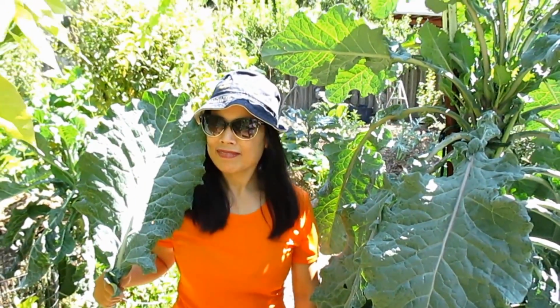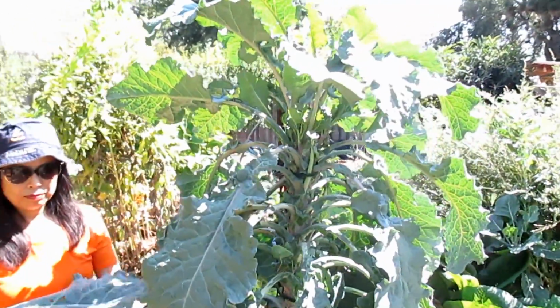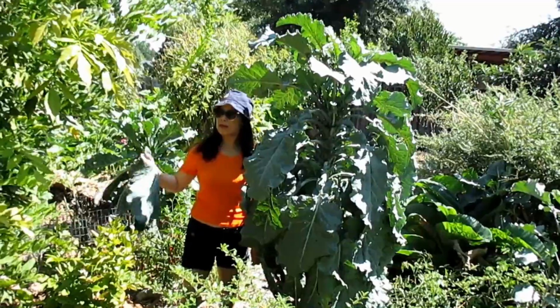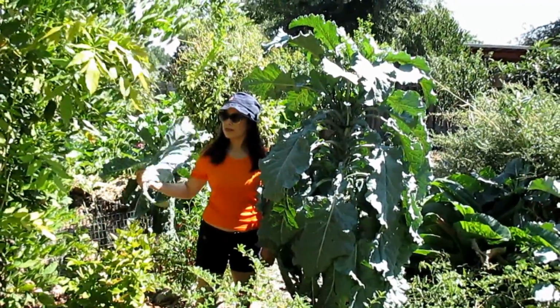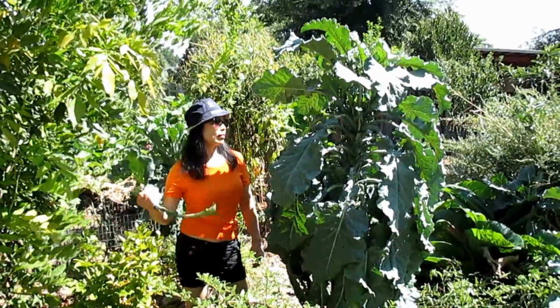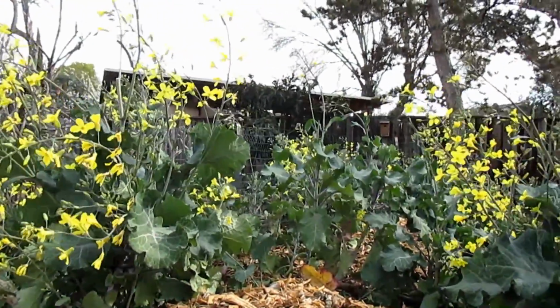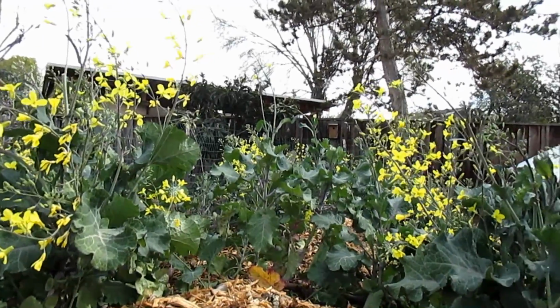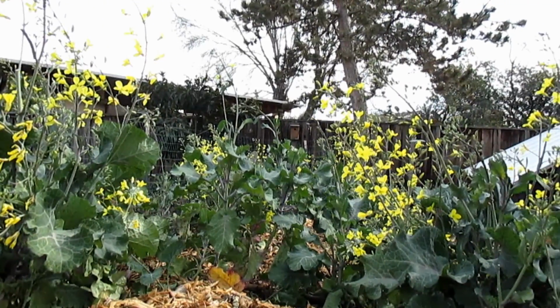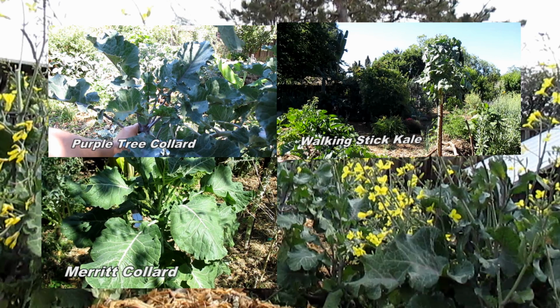This green vegetable grew throughout the summer from seed that I had collected from a dino kale plant. This is a result of natural hybridization that took place in my garden. I grow several different types of Brassica oleracea, and that year I had 6 different Brassica oleracea flowering at the same time. I had the dino kale, curly kale, purple tree collard, walking stick kale, merit collards, and abundant tree kale.